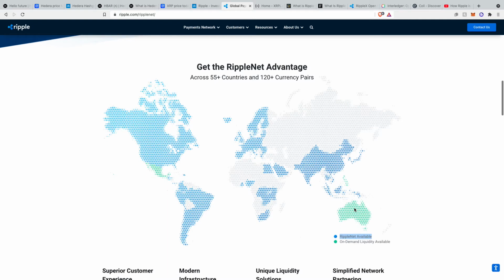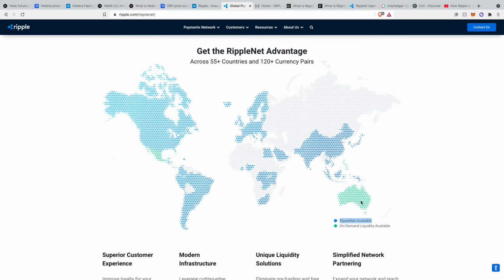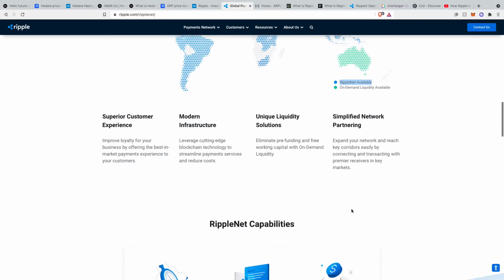So Australia, XRP, and that on-demand liquidity product that they have is already live. Same with Mexico. Wait until this whole map is lit up with that green. That's when you're going to see XRP at over 1,000.